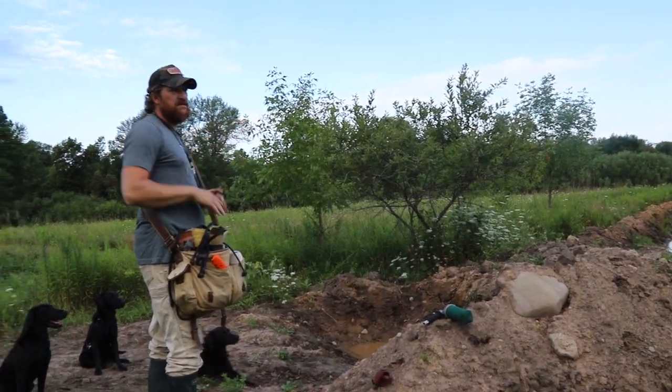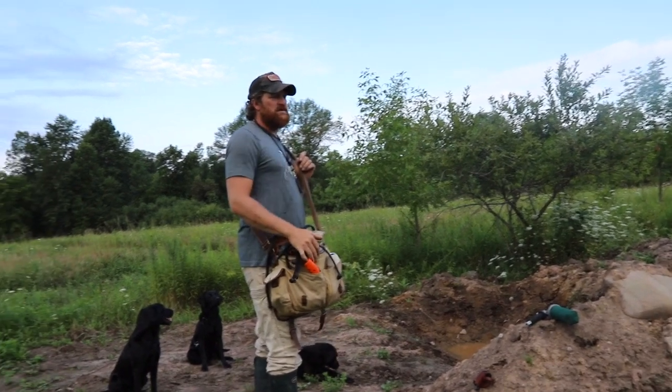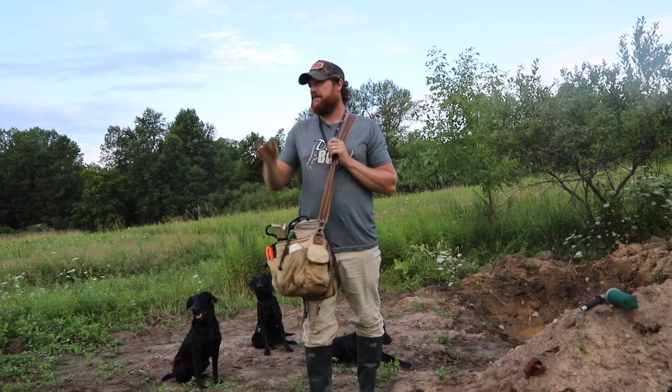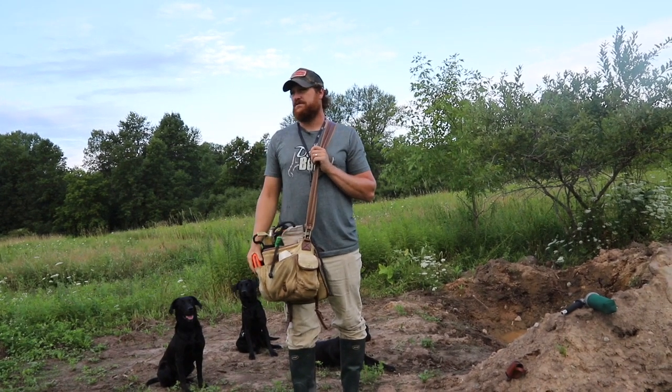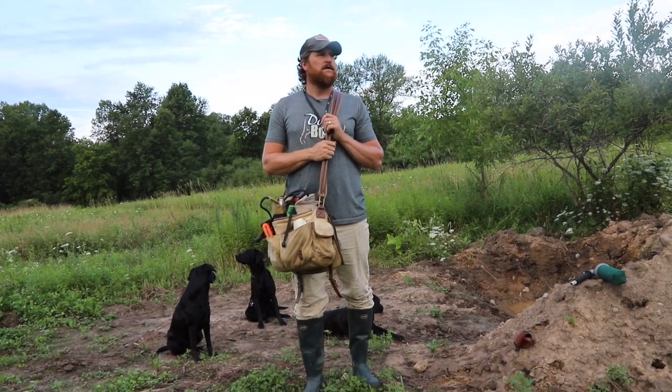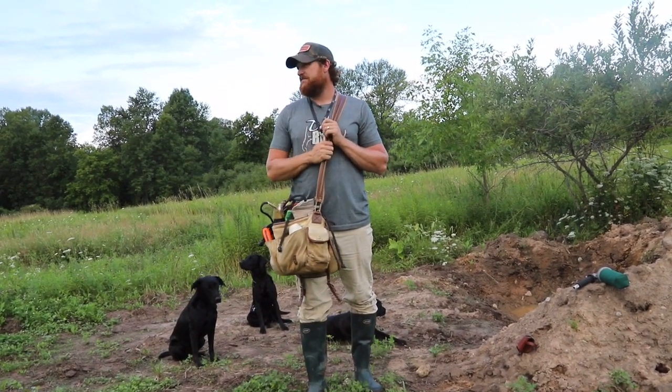It's three different angles. I'm gonna pitch memories and leave dummies there. That'll lighten my bag up. Then I'll come back and I'll work the water work with Spry, and I may do the water work with the other dogs too. I probably will, at least a little bit. Then I'll go back to these memories and have them pick these.